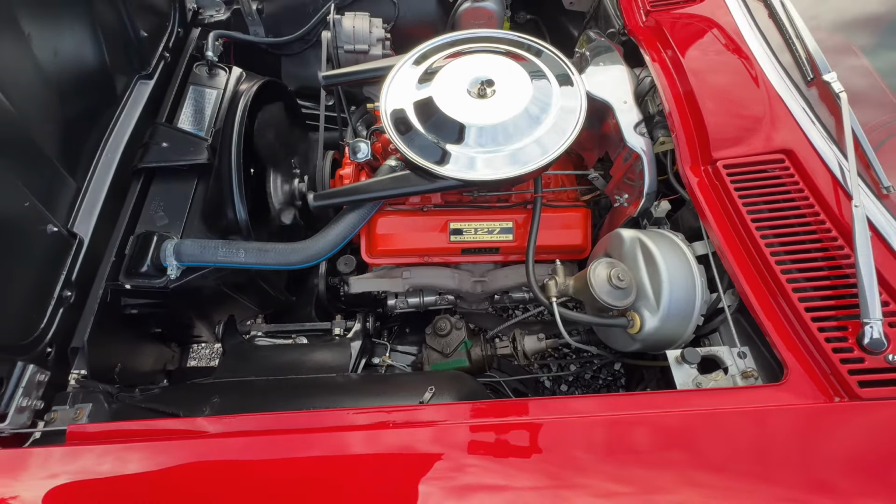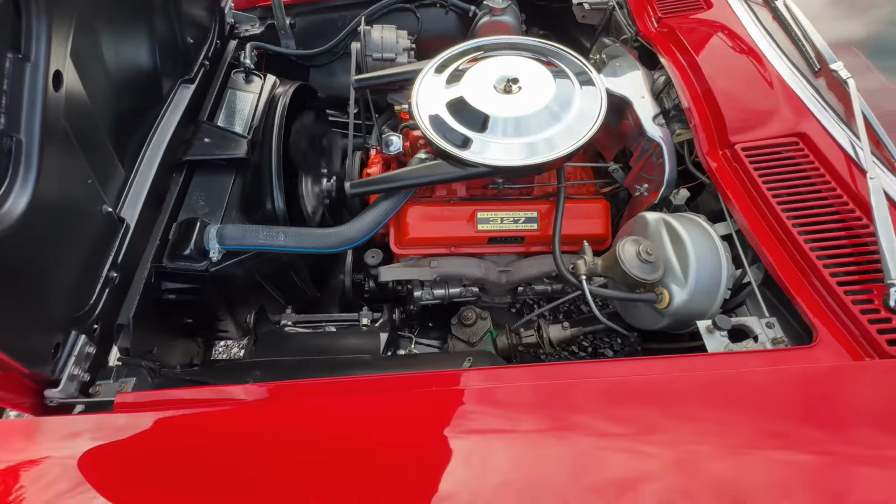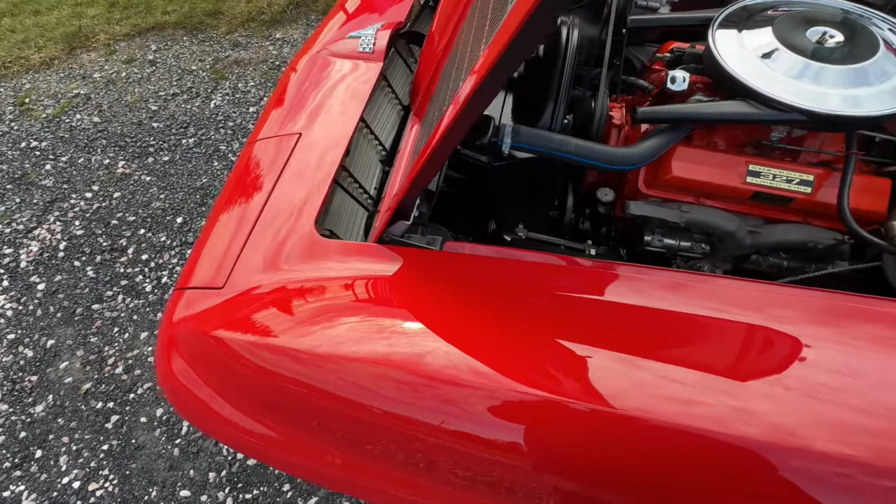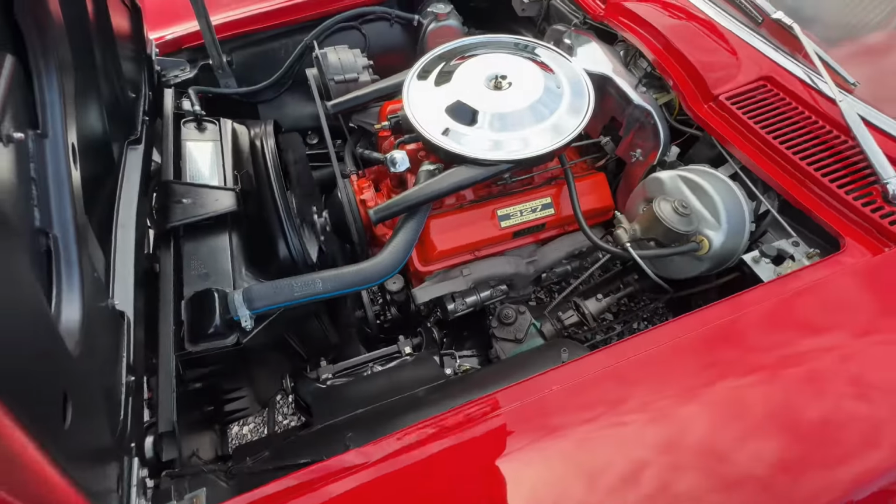real red car, no hit body, great fits. You'll look long and hard to replace this car. They're not out there.